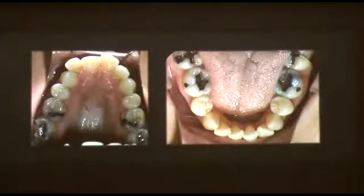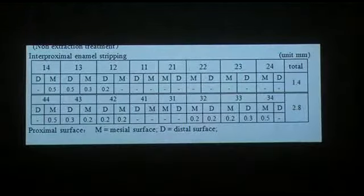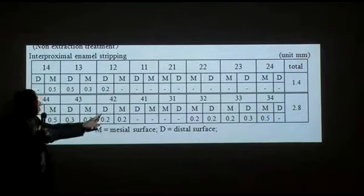This is right and left. This is her occlusion. Setup. This is the amount of stripping that we plan together. eBrace cannot decide for you. They can measure, but you must guide them where you want to do the stripping. Sometimes you look at the centrals and they are very triangular. So you can do the stripping there, or you can do the stripping more in the back. It's up to you to decide where you want to do it. We decided to do 0.5 at the premolar and 0.2 in the centrals.